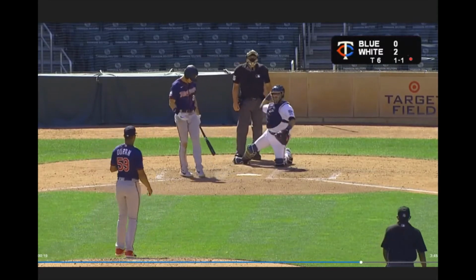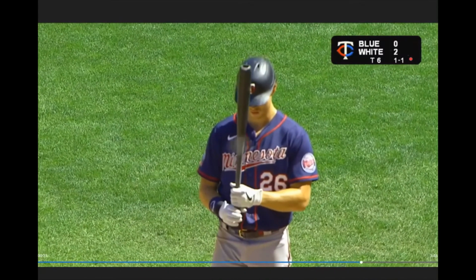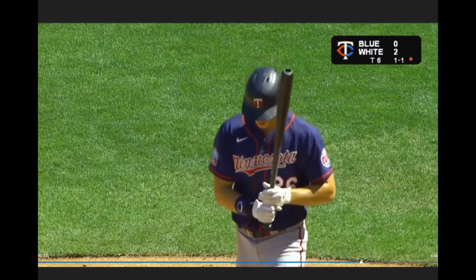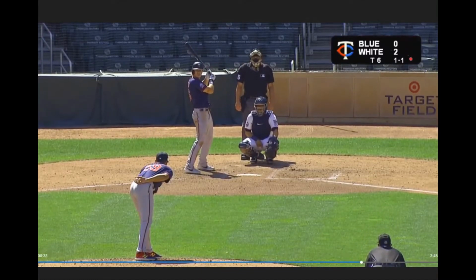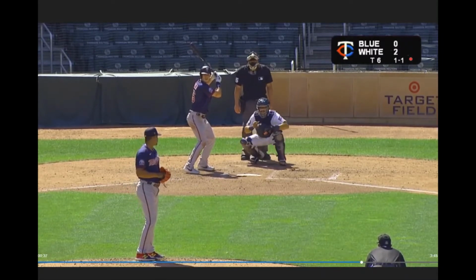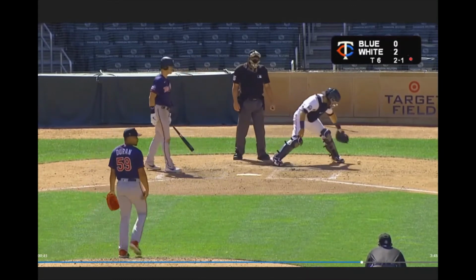Pitch outside, one ball and one strike. In his major league career, Max Kepler has two sacrifice bunts. We're in spring training, two. He's not bunting. I don't think he's bunting in the regular season. No, they're down by two runs. So two on, one out. And a pitch up and away.